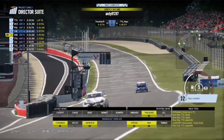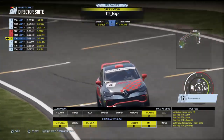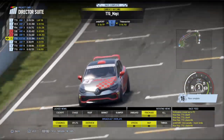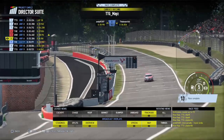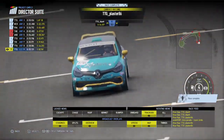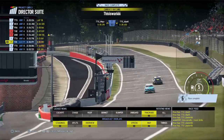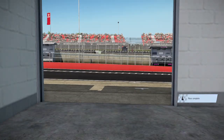Might have a bit of a penalty situation there, so Andy might jump ahead of Theo Daly if he's not careful. Mays is going to be coming across the line in sixth. We're going to have This Is War coming across the line in 7th as well. He might be the last one to complete. We've had Alan Kay. Plaster about to come across the line as well, so we will have everyone. There's Plaster, there's This Is War, they're across the line. And that is the sprint race finished.